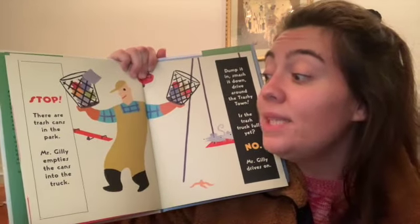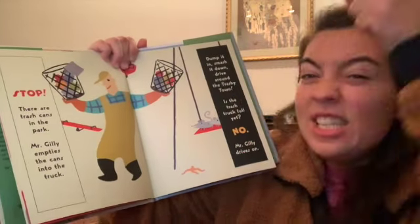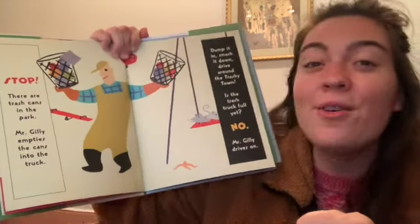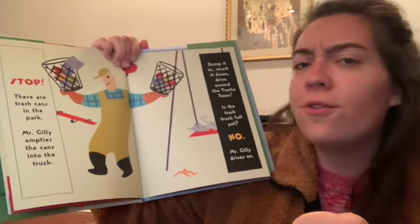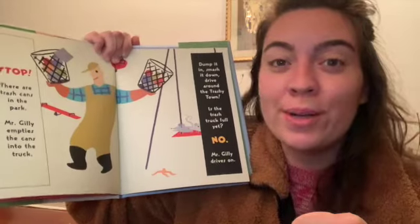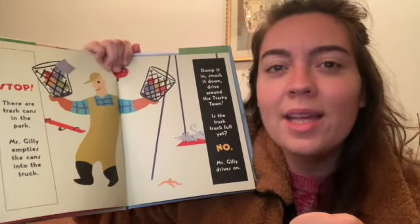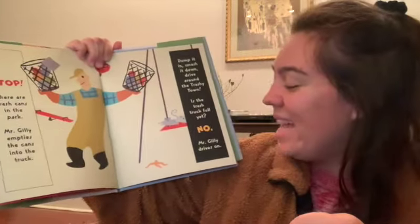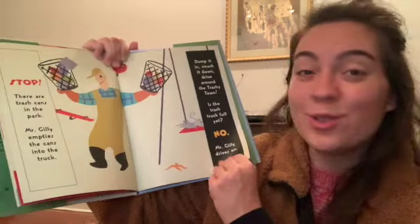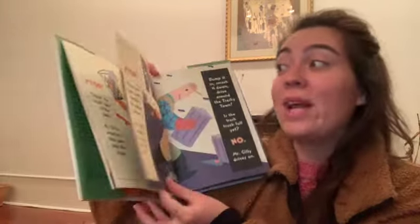Mr. Gilly empties the cans into the truck. Dump it in. Smash it down. Drive around the trashy town. Is the trash truck full yet? Grown-ups, can you please ask your little ones, is the trash truck full yet? No, not yet. Mr. Gilly drives on. Entonces, señor Gilly va a seguir buscando basura.